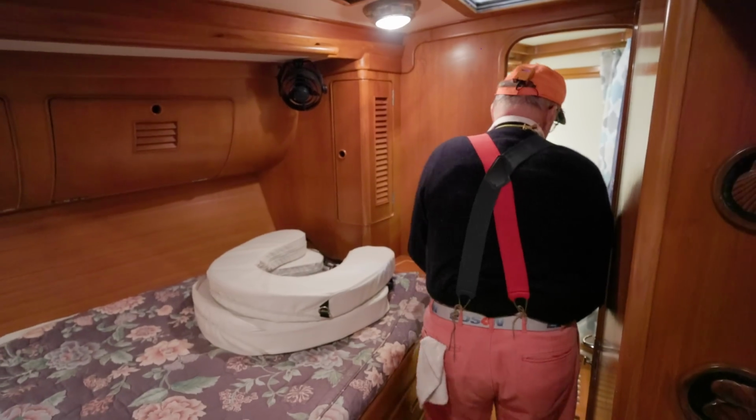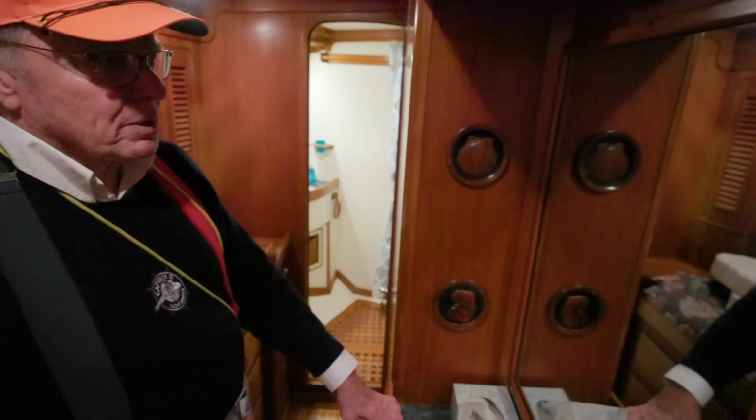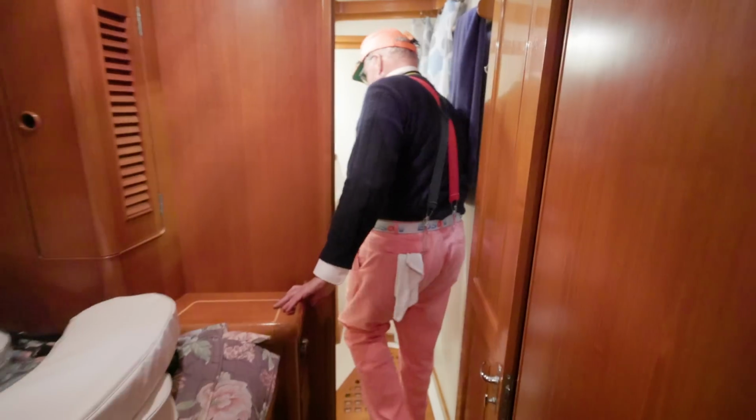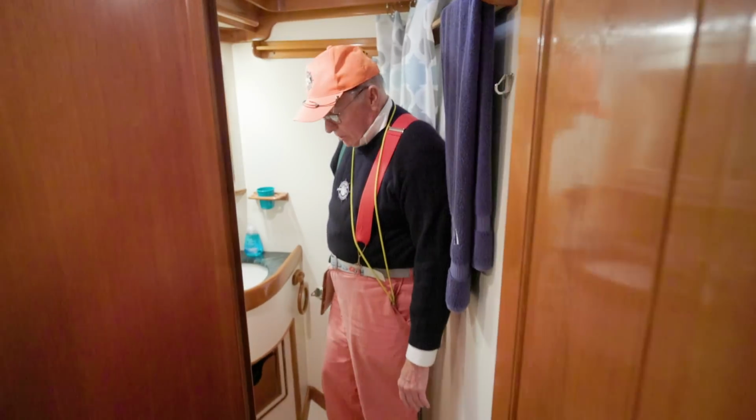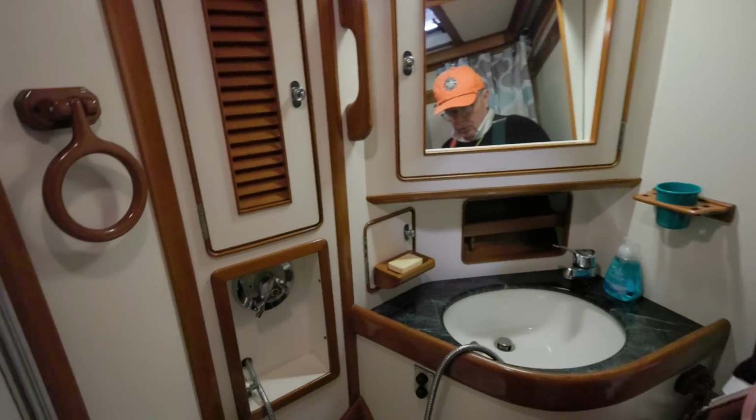Also, you missed a big thing here. What thing? This mirror? Yeah. It's a big one. Coming in, it's just as nice a head as you can find on any boat. I mean, it's giant size. Ooh, I like the angle on the throne.